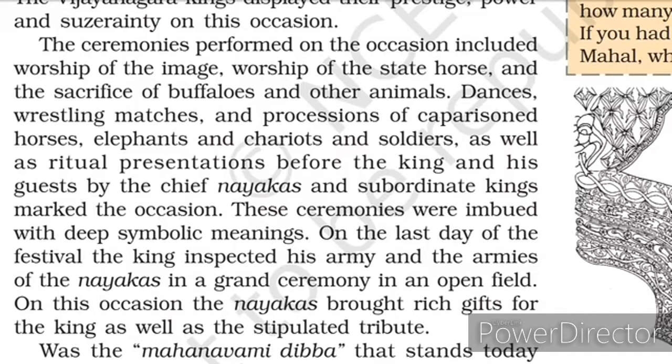On the Republic Day, many guests come there, and lots of tableaus pass around. In the same way, here also they show and process different kinds of things, and then they pass through the people who are sitting around, and this marks the occasion. They make the ceremony very grand.